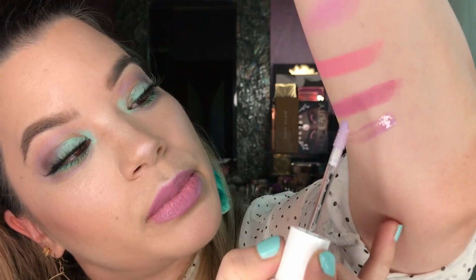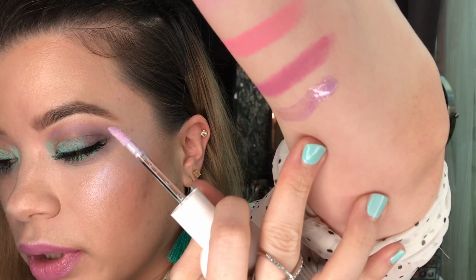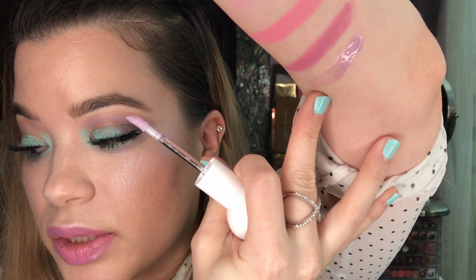Look at that. There's pigmentation, and it's this very unique lavender shade with pink and lavender sparkles in there. It's super pretty. I hope you can see that. And I would completely recommend this. It's one of MAC's, I think, best lip glosses, both the color and the consistency.